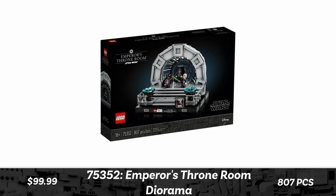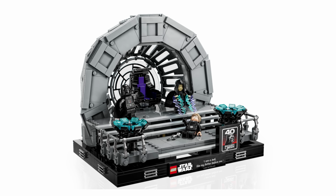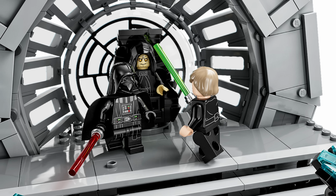At number 4, we have the $100 Emperor's Throne Room diorama. It had 807 pieces. Definitely feels a little overpriced, but I think this set looks so good as an 18+ display piece. It has another one of those 40th anniversary Return of the Jedi bricks. It's got another different quote tile, and with this one, you got 3 minifigs.